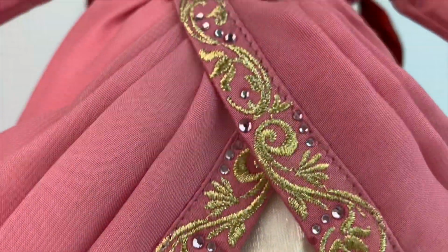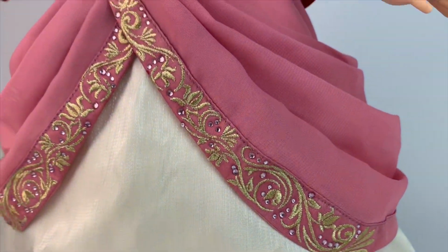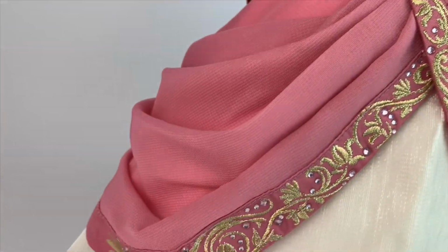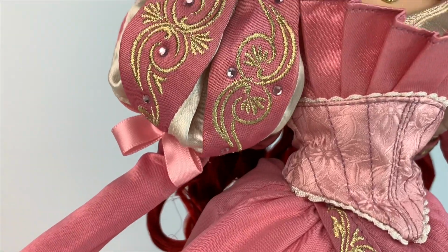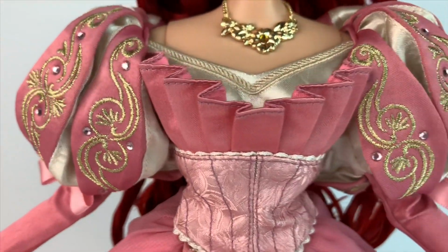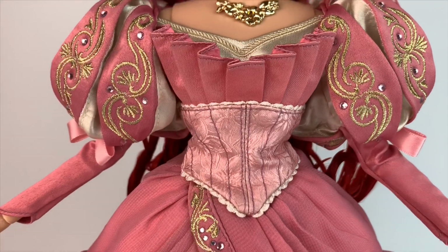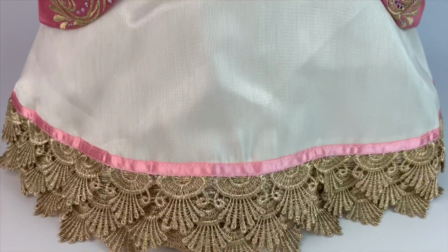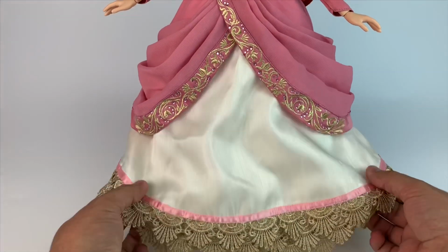But yeah, so this is a closer look at the embroidery on it, which is beautiful. Again, it's gold with pink rhinestones. And as I was saying earlier, I'm not mad that it doesn't go all the way to the back, because really it just kind of ends there. So yeah, just giving you a quick closer look at the actual details of the dress. And now on to the bottom part of the dress.